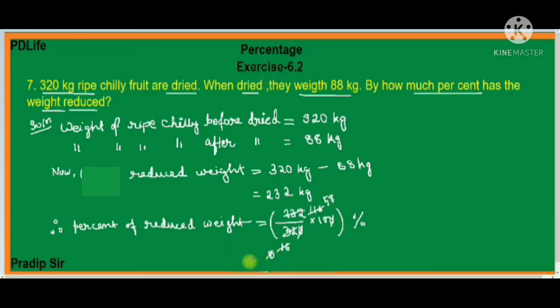Again we will cut by 2, then it will be 4, because 4 twos are 8, and if we cut this one by 2, then it will be 29. Okay, there is 29. Now you see there is 4. If we cut this 4 by 2, then there will be 2, and there is 10, if we cut 10 by 2, then it will be 5, because 5 twos are 10.